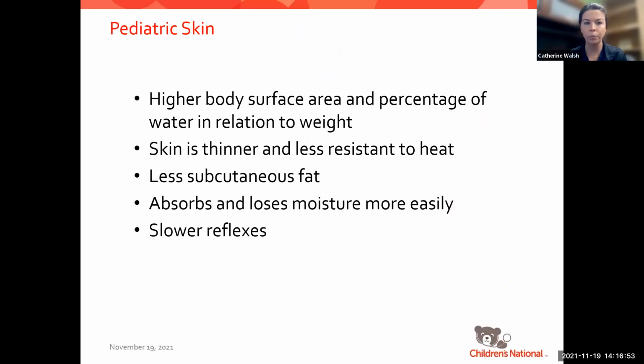Some things that are different about pediatric patients: skin is thinner, less resistant to heat. There is less subcutaneous fat, and they also lose moisture more easily. Also, in terms of the slower reflex, you may bump something and quickly pull away, but a child may not fully understand that and may have slower reflexes, causing a longer exposure and a deeper injury.